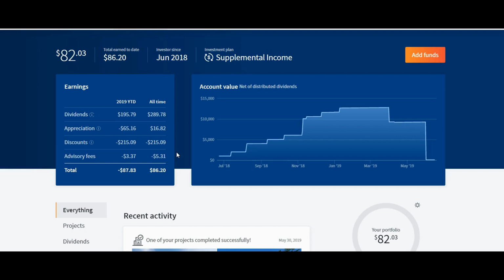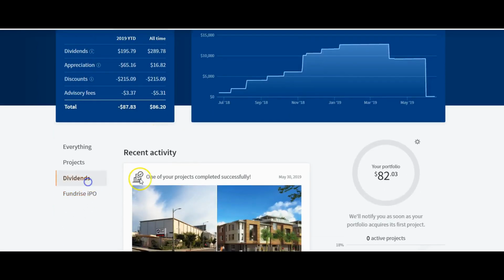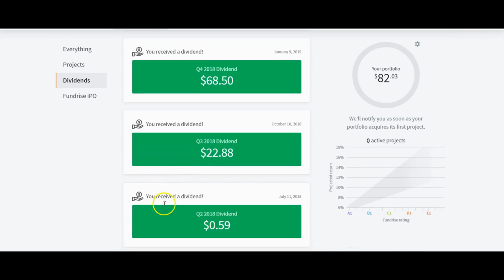And Fundrise is a pretty new platform. They don't have much history. I think they date back only a few years. So I really didn't feel comfortable doing that, and I could get the same effect with a REIT and have that liquidity. But, some positives.